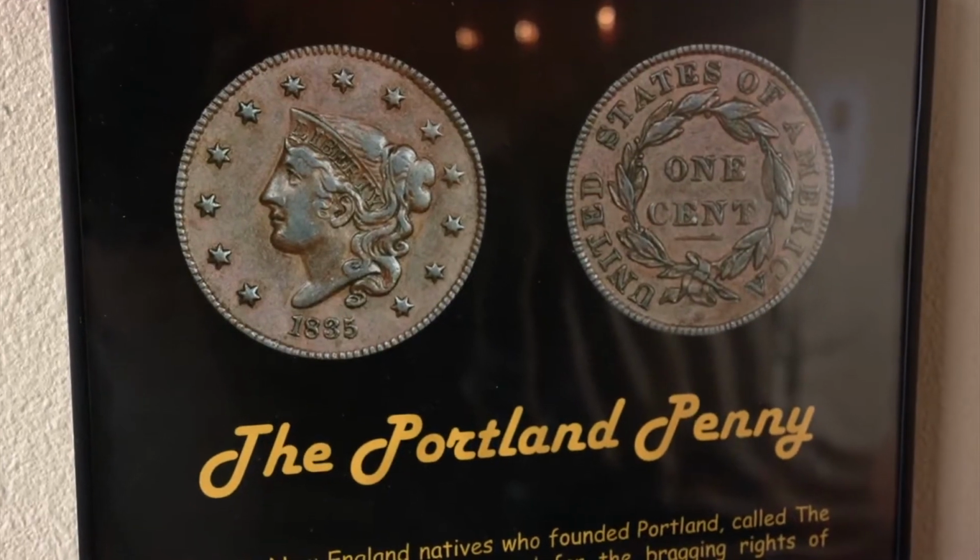The coin toss, an actual historical event, happened in 1845 here in Oregon City, and there were two pioneers who lived here in Oregon City. Pettygrove, who was from Portland, Maine, and Lovejoy, who was from Boston, Massachusetts. And each one of them had an equal amount of land claim. It was 50-50 in this land that would eventually become Portland. Each one wanted to name it after his hometown. Pettygrove wanted to call it Portland. Lovejoy wanted to call it Boston. But since it was a 50-50 split, how do you do that? Toss a coin.